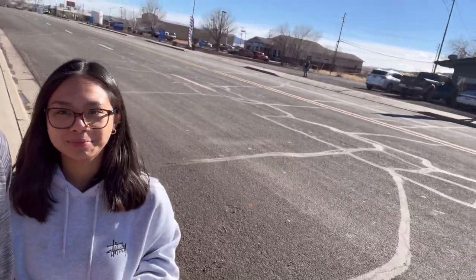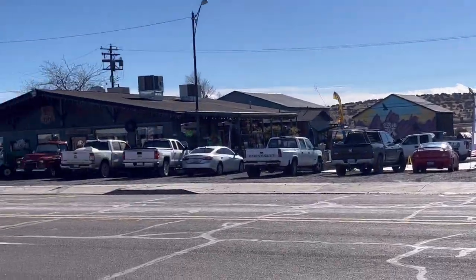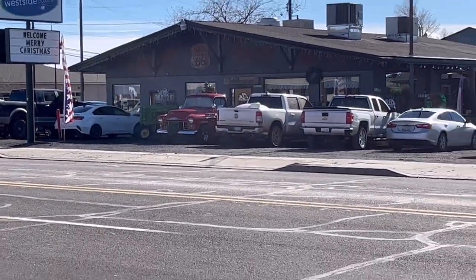So this is the original Route 66 road, like the OG road, I believe. And this town is actually where the movie Cars is based out of. Radiator Springs, I believe. Could be wrong, but I think it's right. And there's supposed to be like old cars around the neighborhood over here, and we'll try to find some. Maybe that's one from Cars, I'm not sure, but there's another one over here too. Pretty cool.